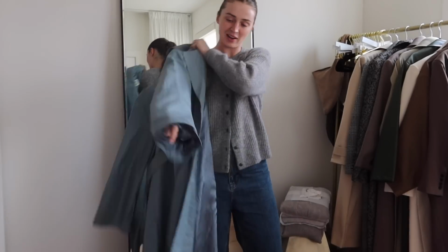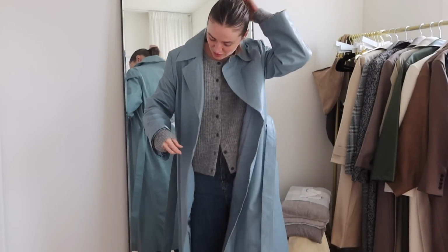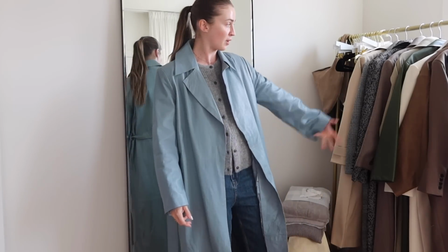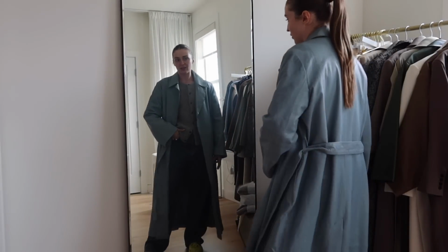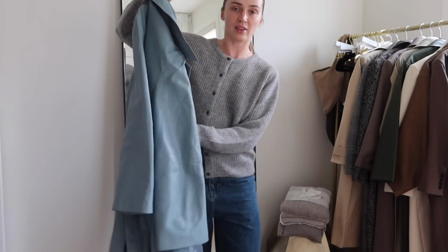And now my last trench was a gift from the H&M Studio collection this last year. This beautiful blue leather trench coat, very much like the green faux leather trench. Just that really fun pop of color, and this blue continues to make a splash in the fashion world. I love the texture in this leather. I think it's so cool, and it is such a treasure. So to H&M, I love you, and thank you for this.